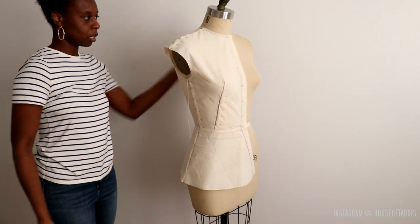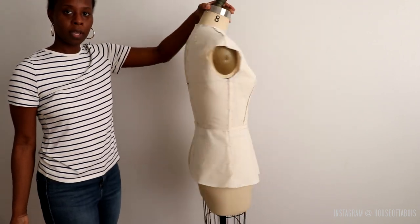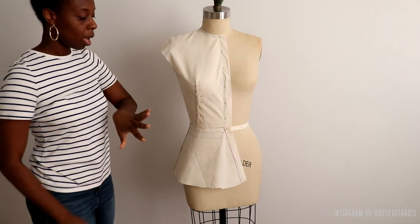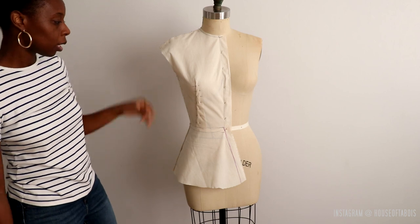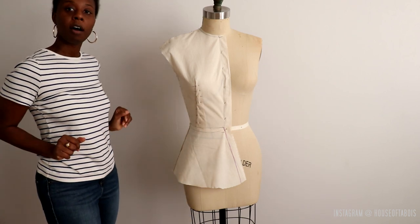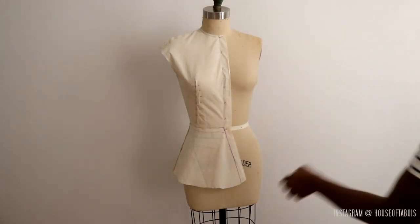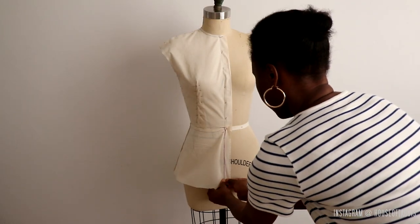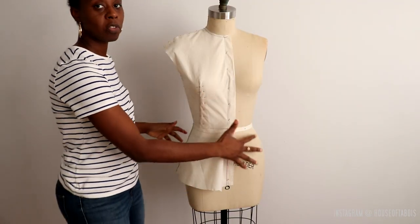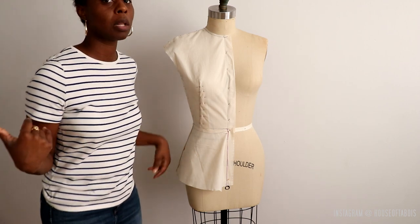Okay, so basically this is what it is. That's cute. And this is the underlayer, that's the lining. So this is my base, and the base has got to be on point in order for me to lay the upper part of the peplum. Let me put this back right here. So I'm going to go ahead now and do the upper layer part so that we can all see what it looks like on the muslin.